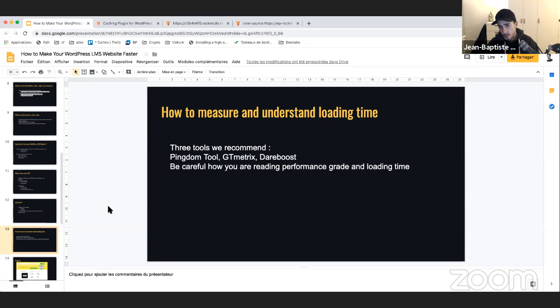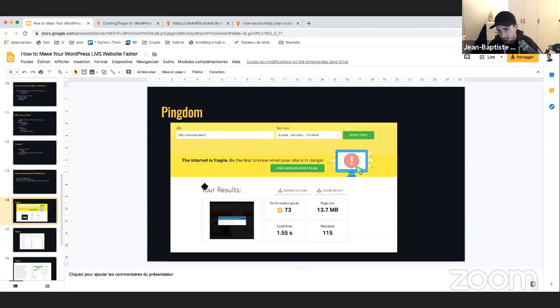Something really important is to be very careful about how you read performance grades and how you interpret them and how you read the loading time. Because most of you are using PageSpeed to measure your loading time. And even if it's really a great tool, it's complicated to analyze. And most of the time, the advice that it gives is not something you can make work. It's very, very difficult. Even if it's a great tool, it can be stupid, like all tools. So you need to be sure to understand it to know what you can do. I'm going to give you just a few examples of how you can interpret it, and be very careful about all the things, because you need to read everything.